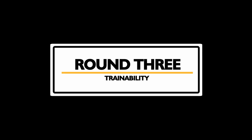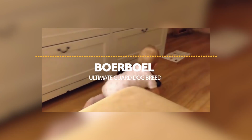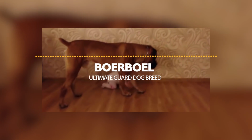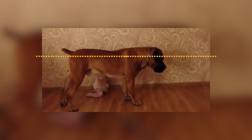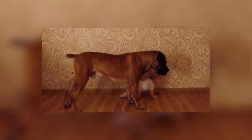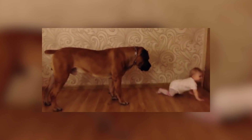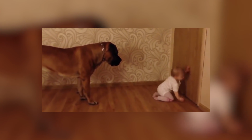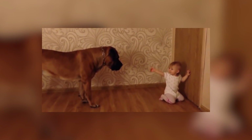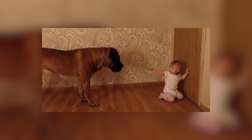Round number 3, trainability. The Boerboel is an intelligent dog, however they boast very strong guarding instincts, which is something that needs to be gently curbed when these large dogs are still young. Leaving their education until they are older can make them harder to train simply because of their large size. With the right amount of early socialisation and the correct sort of training, the Boerboel is a very responsive dog and one that learns new things very quickly.